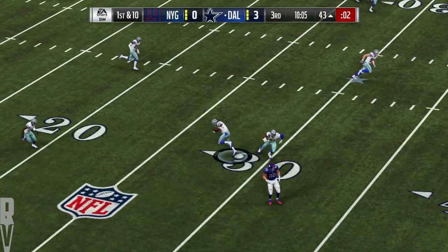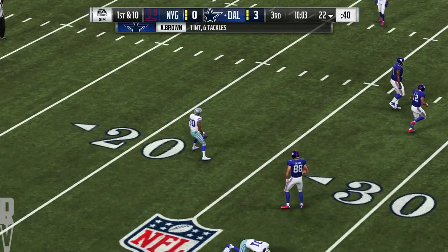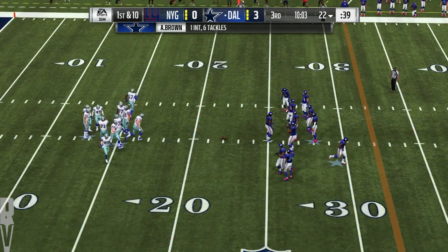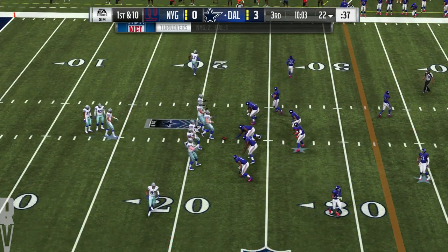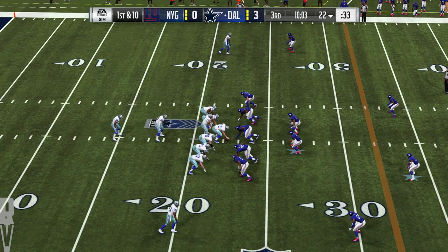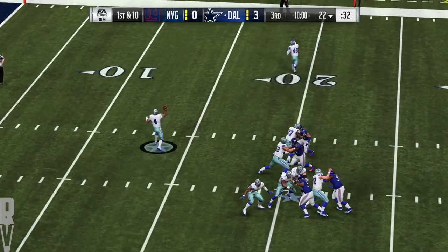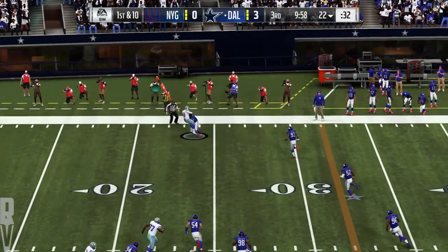He rifles one that's intercepted. Picked off by Anthony Brown. And this return's going to go backwards about 8 yards, but the interception is good, and they have the football. Thought they had something going there to break that goose egg here in the second half, but to no avail. Hope was alive until that interception.